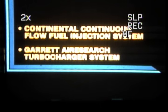This training module will cover the Continental Continuous Flow Fuel Injection System and the Garrett AiResearch Turbocharger System on the subject engines. Please note that this module does not include the Bendix fuel control unit installed on the Beech Turbo and pressurized Barons. For information regarding this unit, refer to the Bendix Service Manual RSA-7DA1.